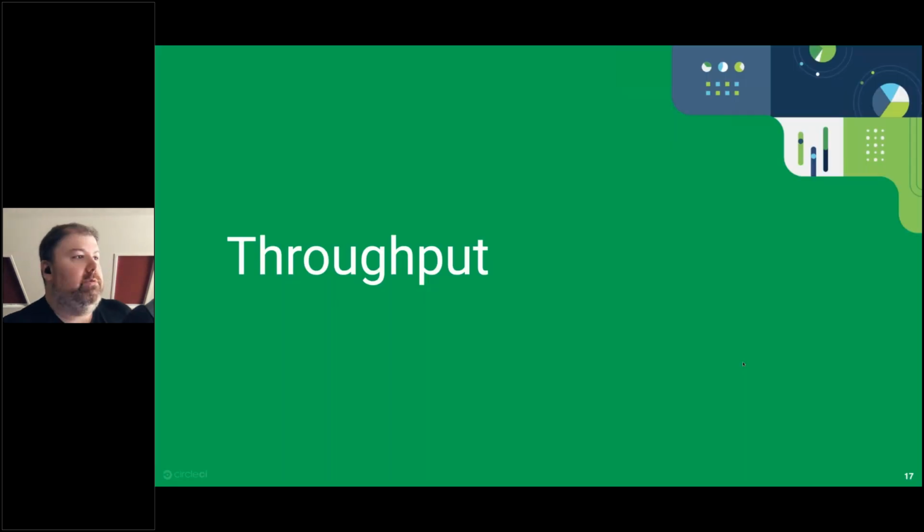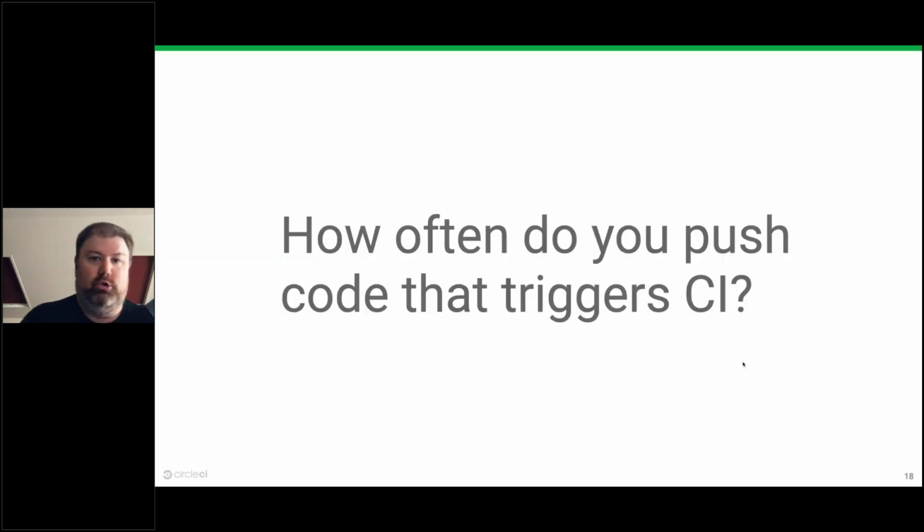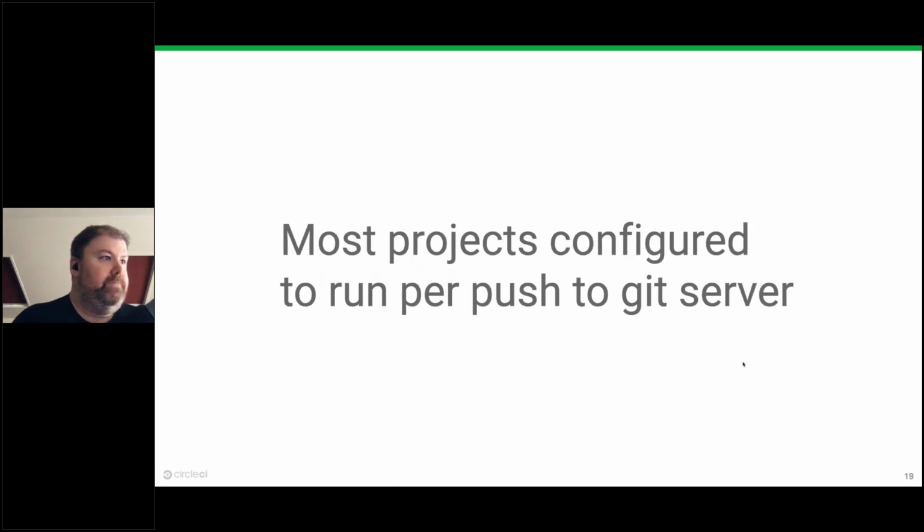So throughput is what we start with, which is how often do you push code that triggers CI? Most projects are configured to run upon push to a Git server. Now this could be one commit pushed to a Git server, or this could be dozens of commits, say in a single pull request. A lot of people like to say they run tests on commit, but usually they actually run on push.